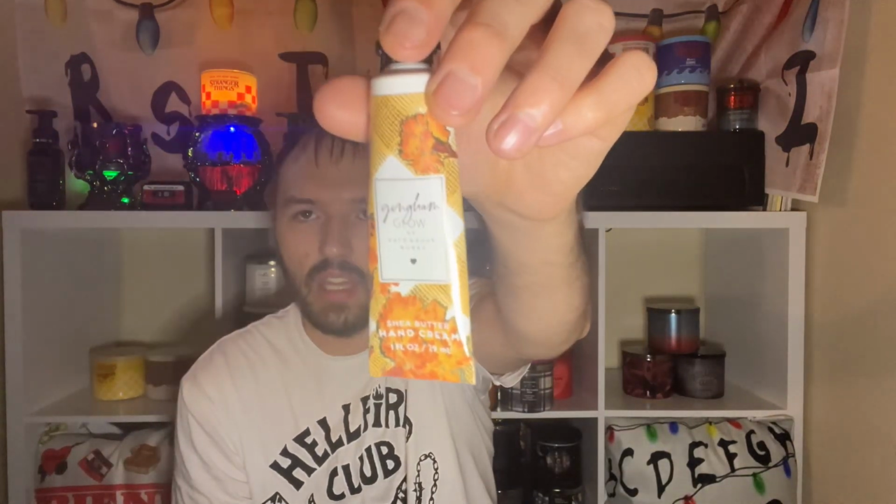Okay, and then we went through another hand cream here. So I went through the Gingham Glow and the hand cream.